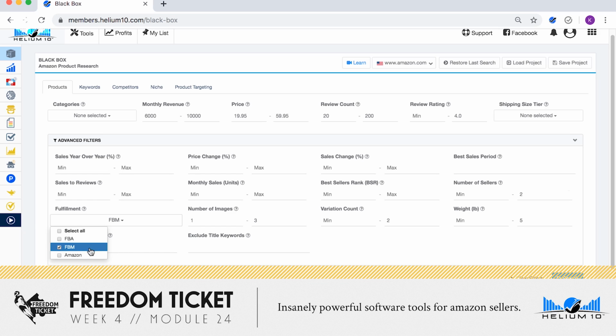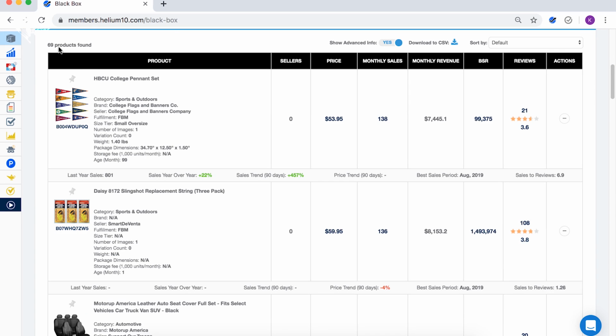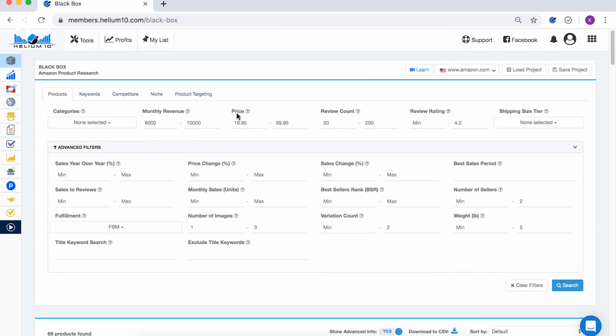Let's just leave that there for right now. If we don't get any good results, we'll come and uncheck that. But just hit this search button, and it found 69 products that met this requirement. Now it will go up to 200 here. If someone else does the exact same thing, you may not see the same results. It doesn't show you everything. There's not like a next button to see the next ones. The maximum is 200. But you can see here it's found 69 that met all these requirements.